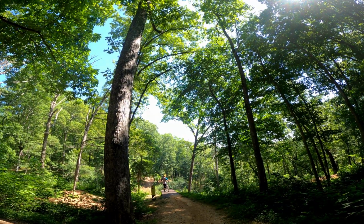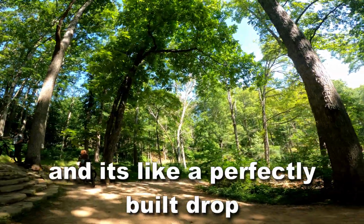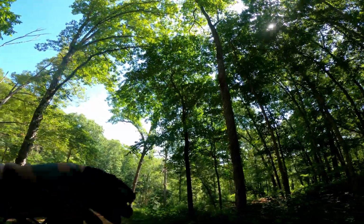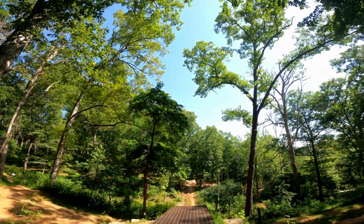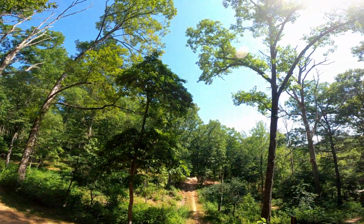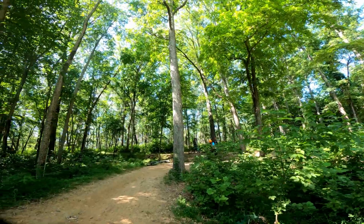What you thinking? It's not even that big. It's like a perfectly built drop. Why am I scared? The part I'm scared of is how long the landing is, to where if you overdo it, you just fall an extra 10 feet. Halfway on, you can see the landing. That gives you a minute to decide if you need to brake check or not.